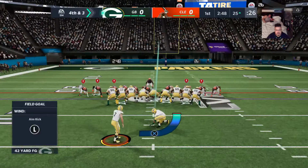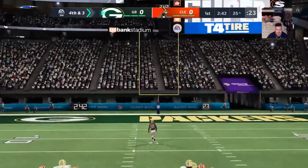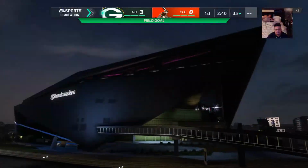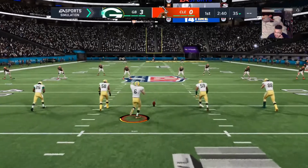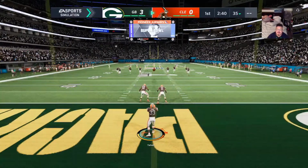On now, Tucker McCann. From the left hash, it's a 42-yard attempt. McCann's kick up and good. Not a touchdown, obviously, but playoffs, you're on the road. At least you put something on the board. I would agree with that totally. You're not exactly sending a message to the opposition, but you are letting them know that you came to play.